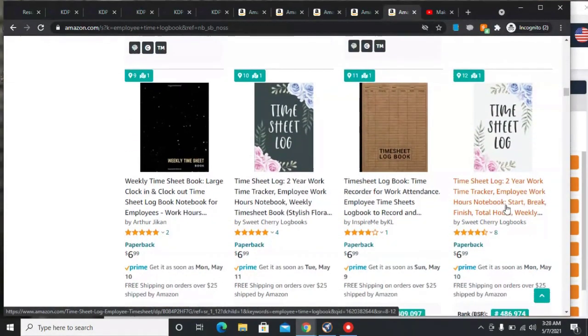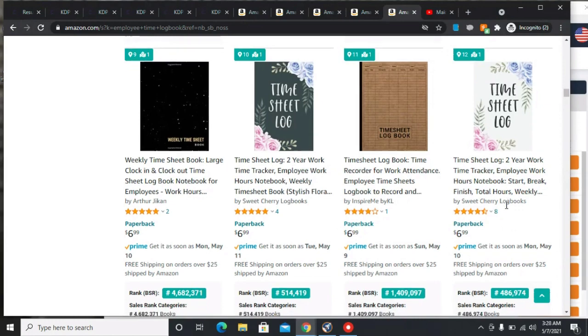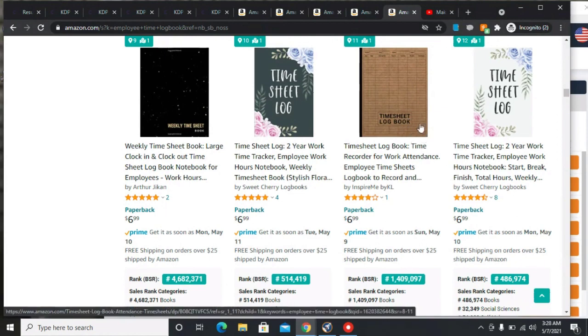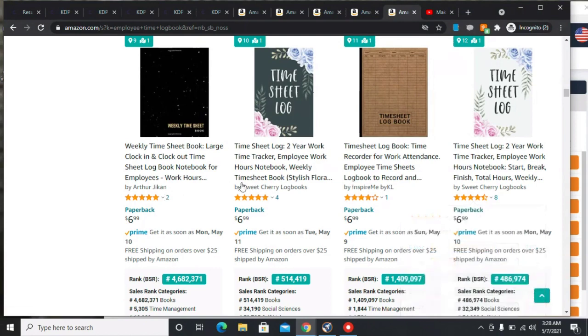These ones have reviews. This one I don't think is KDP, but these other ones are definitely KDP and they all have reviews. So our next step is to go to Creative Fabrica and see what interior they have for us.